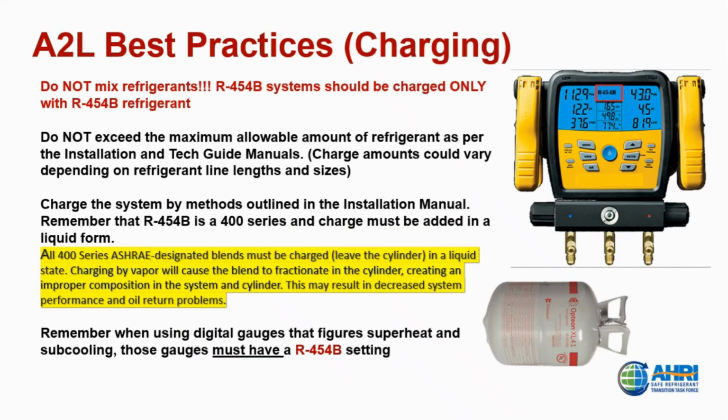Do not mix refrigerants. R454B system should be charged only with R454B refrigerant. Do not exceed the maximum allowable amount of refrigerant. So once again, you're going to have to look at your installation and tech guides. Make sure you're putting in the right amount of refrigerant, just like what we should be doing now. Charge the system. Once again, we're going to charge it in as liquid. So we're going to have to invert the can.